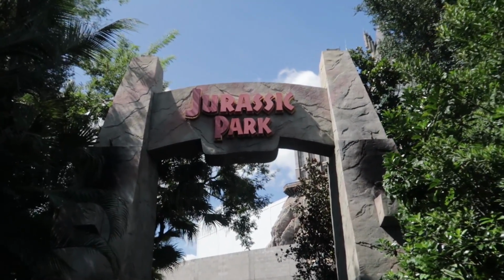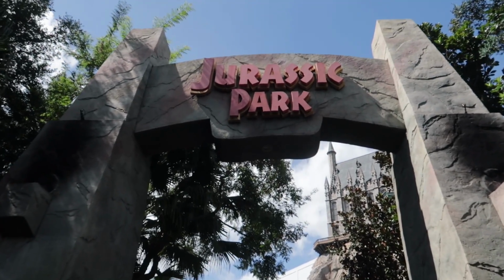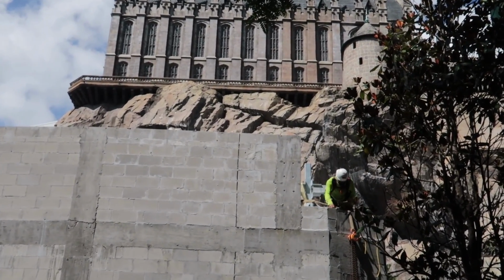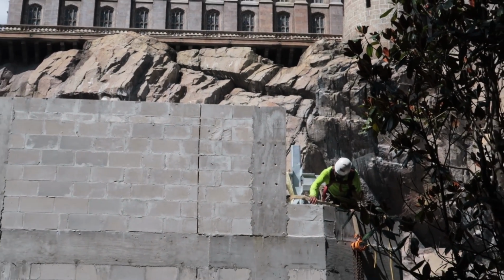Okay, it's that time. Say the words in your head as we walk under the arches. Welcome to Jurassic Park. Hey, look at that. They are actually working on what I presume to be new locker banks for the Forbidden Journey.